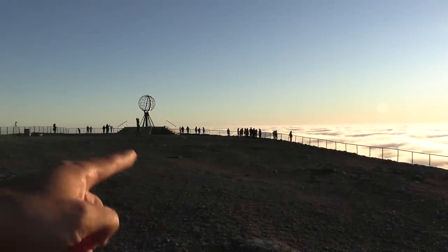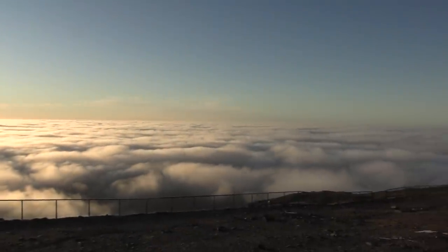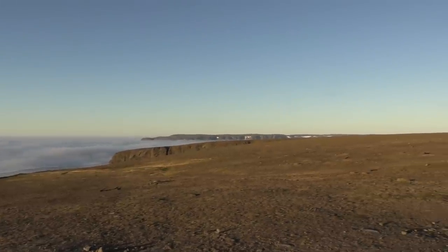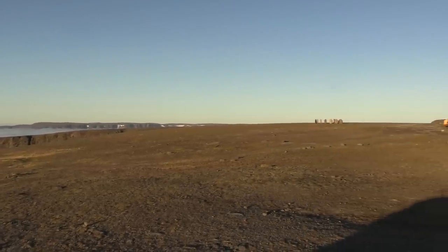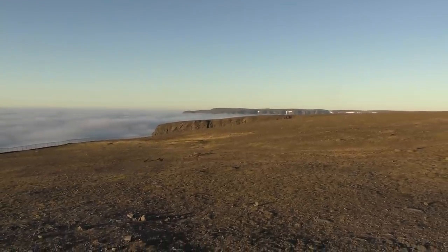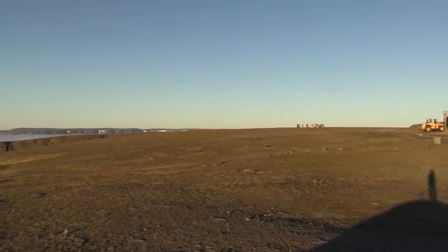So now I'm going to show you from a different angle. You see here, it's almost like we are above the clouds on an airplane. It's pretty cool. And it's like this all over the place around here. If you watched my video from last year with Fortum, when we drove around Finnmark, it's a plateau like this all over the place, and then it dips usually 300, 400 meters down to the ocean. And then on top, it's just flat.